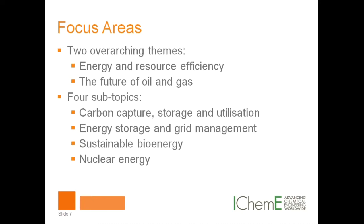particularly for our members. And we have 4 subtopics, of which carbon capture, storage and utilisation is one, energy storage and grid management, sustainable bioenergy, and nuclear energy. So you can see how all the energy related SIGs can contribute to those areas. And these areas, there's no particular priority order there, but these all came out of the survey that we did with the IChemE membership on what priorities we should look at.